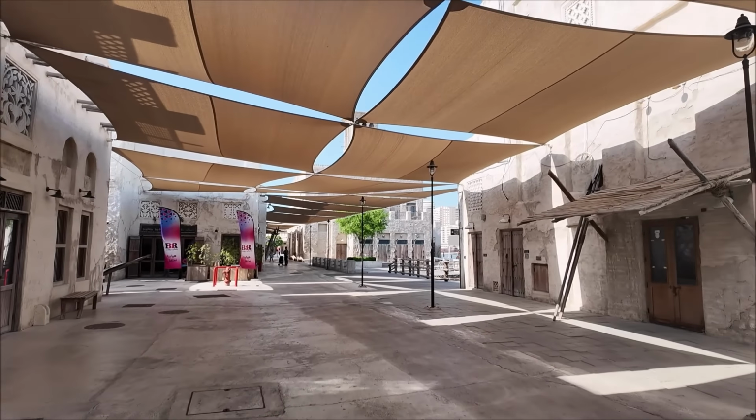The Dubai Metro is fully automated and driverless, making it one of the world's most advanced urban rail systems. This feature ensures efficient operations and reliability, contributing to its appeal and convenience.